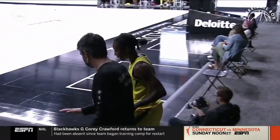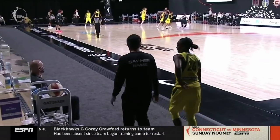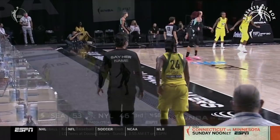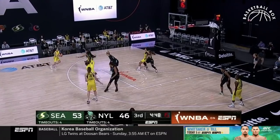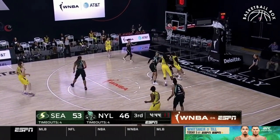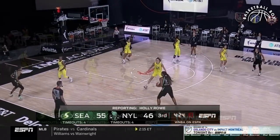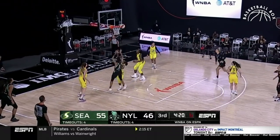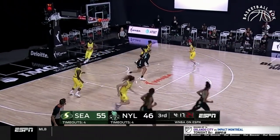Now Jewell Loyd walking back to the Seattle locker room. You can see her holding her back. Both teams were in the arena to honor Breonna Taylor, who's 26 years old. And we know her mother is... But Jewell will be back and able to return to this game. One note, Jewell ordered a portable hyperbaric chamber, so I have no doubt.